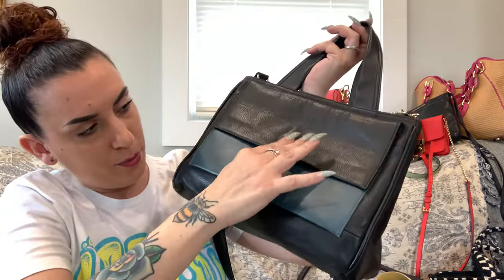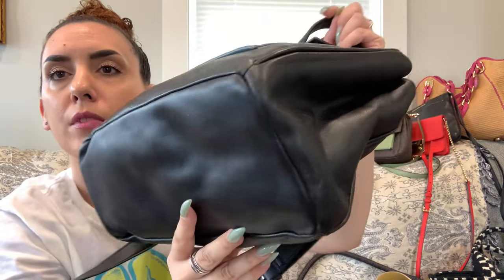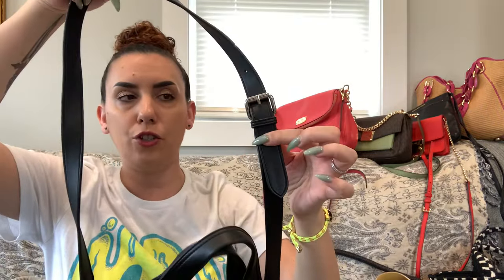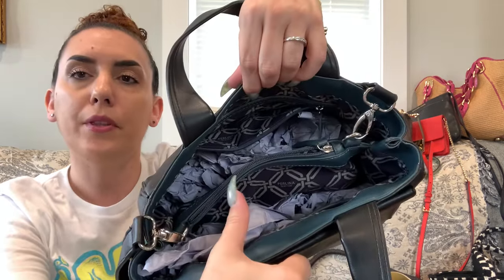And then you just push it in. The bottom and corners are in really great condition. Okay, you have top handles, which are in great condition, and you also have a removable and adjustable shoulder strap. It will only be a shoulder strap, okay, not crossbody. The interior has no closure, but there is a middle zip compartment.